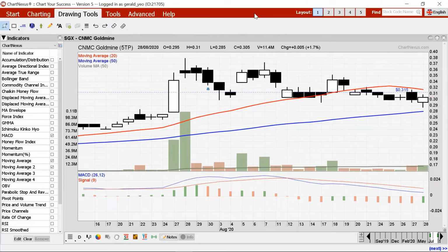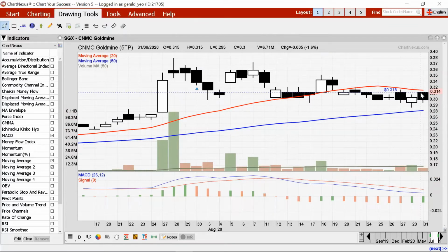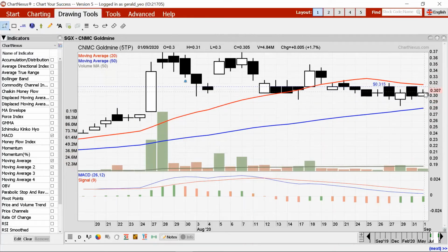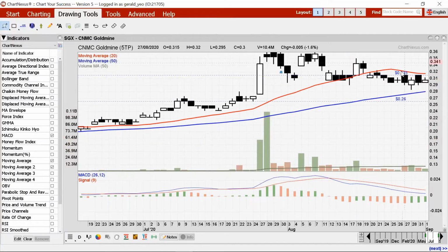In fact, if you look at this, yesterday it hit 31.5 cents. So those who wanted to take the trade would have been in yesterday, and this is today. It hasn't made much headway yet, which means those who have not taken the trade have a second chance to try and take this trade. The stop loss we could set anywhere below the 50 MA. If you take the trade at 31.5 cents, you could be looking at, say, 26 cents as your cut loss. So that is the trade.